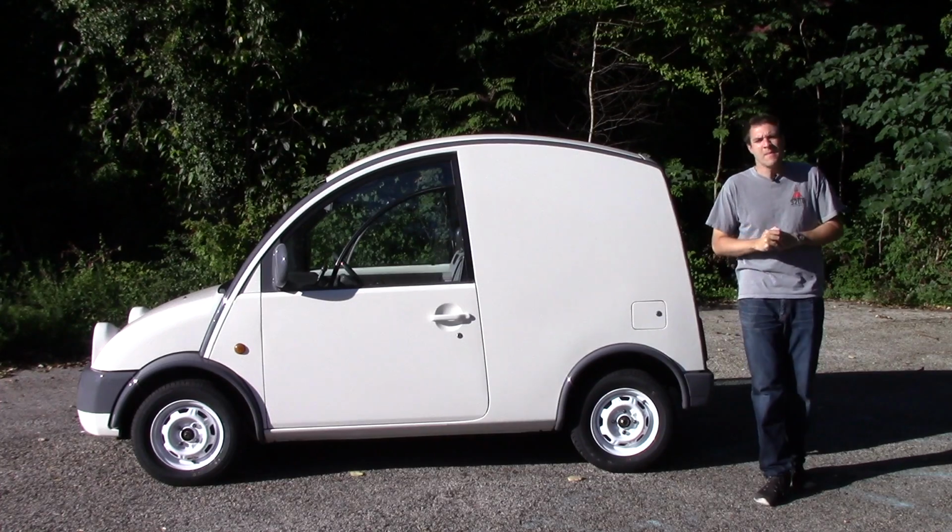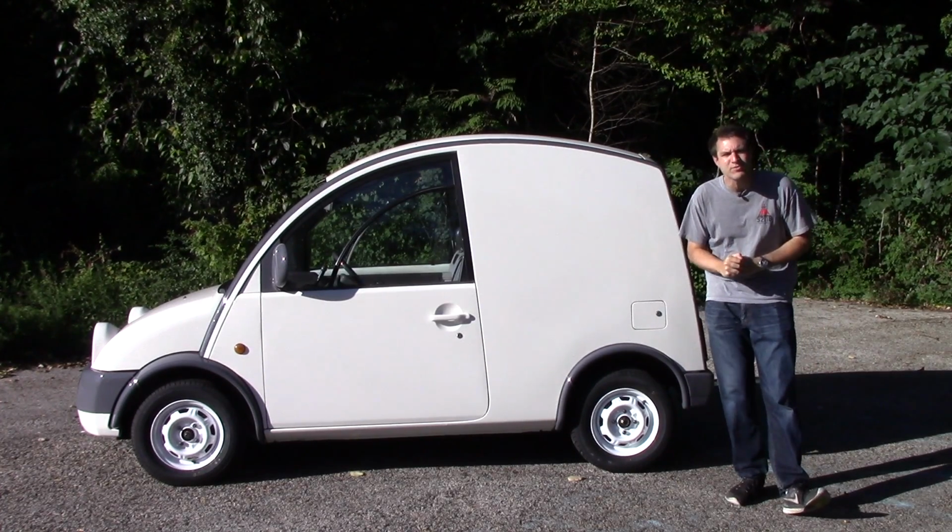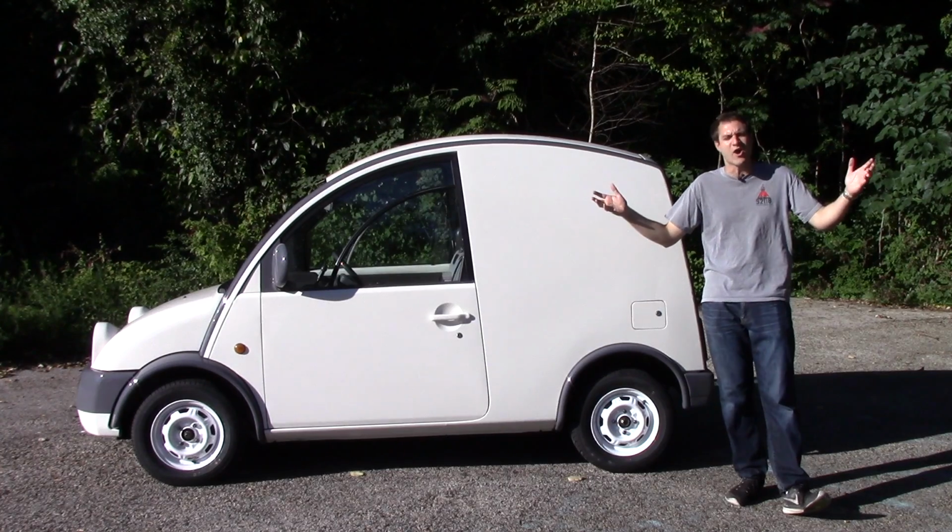And stay tuned, because I have many more hilarious upcoming plans for this, the ugliest car ever made.